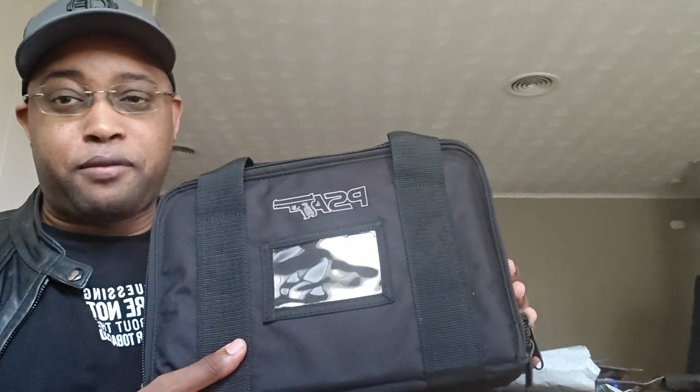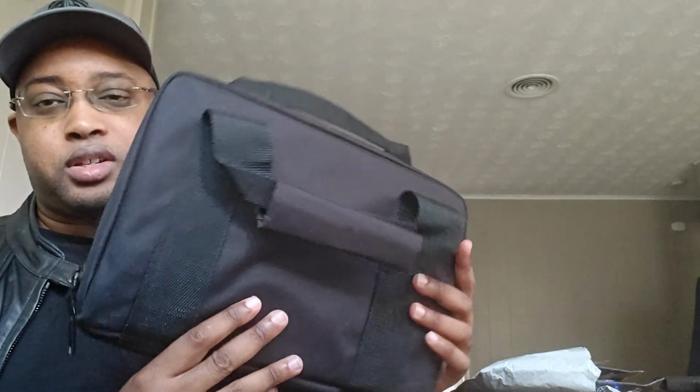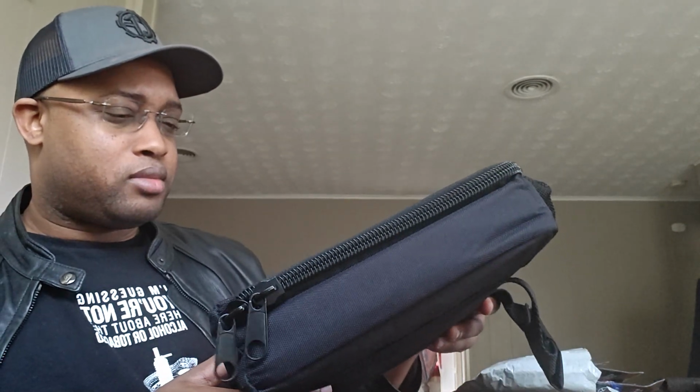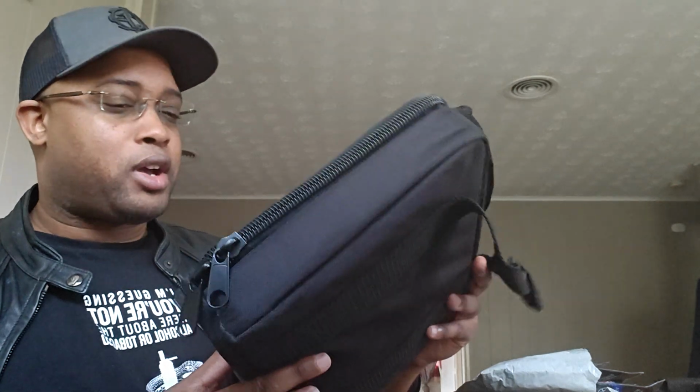So if you read the title, it's gonna be a spoiler. But my first purchase from PSA, that is a firearm. So we're gonna go ahead and open this up here. It comes with this bag. First time I actually got a carry bag or a range bag for a firearm purchase.